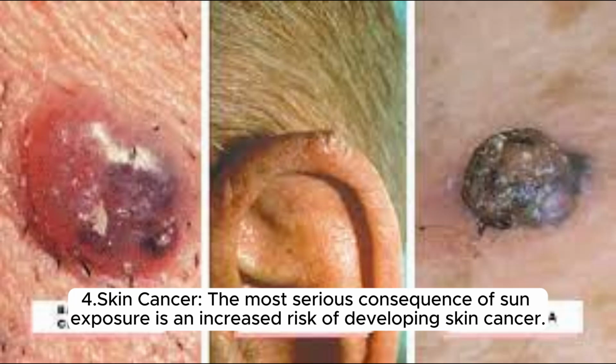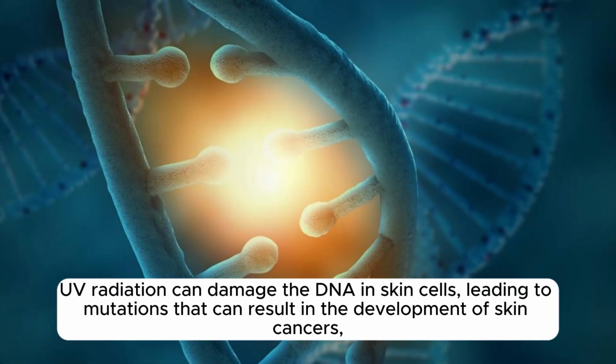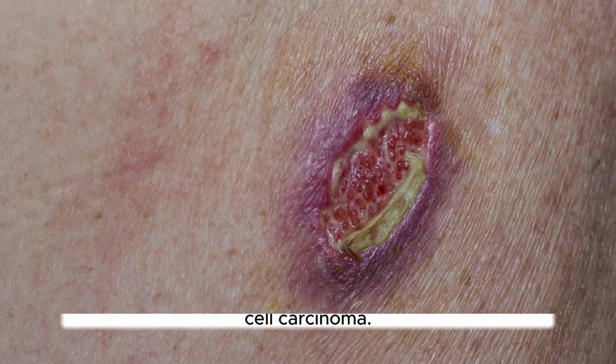4. Skin cancer. The most serious consequence of sun exposure is an increased risk of developing skin cancer. UV radiation can damage the DNA in skin cells, leading to mutations that can result in the development of skin cancers, including melanoma, basal cell carcinoma, and squamous cell carcinoma.